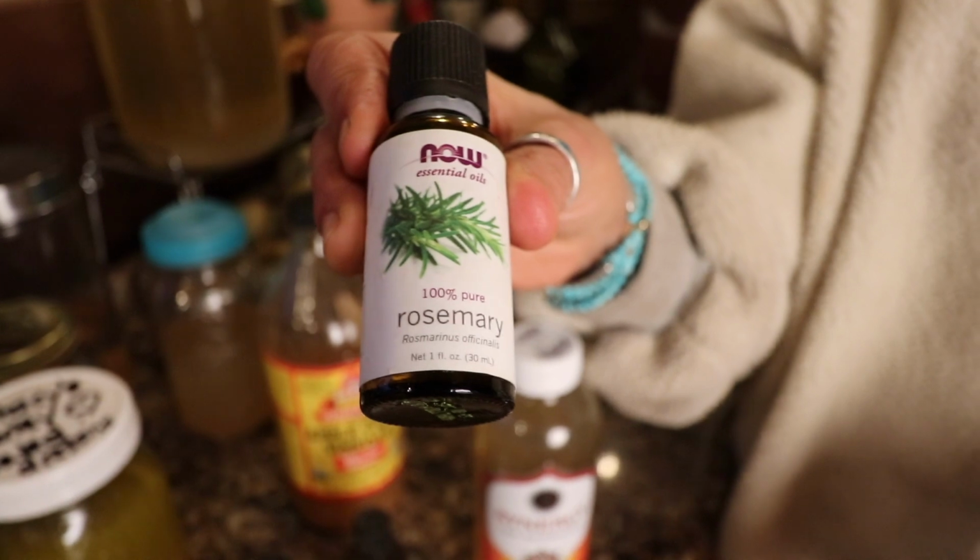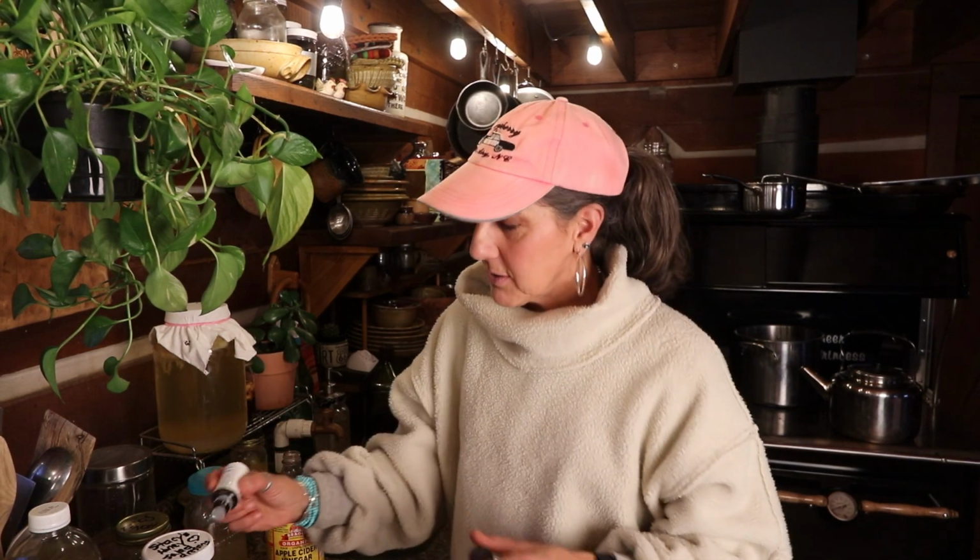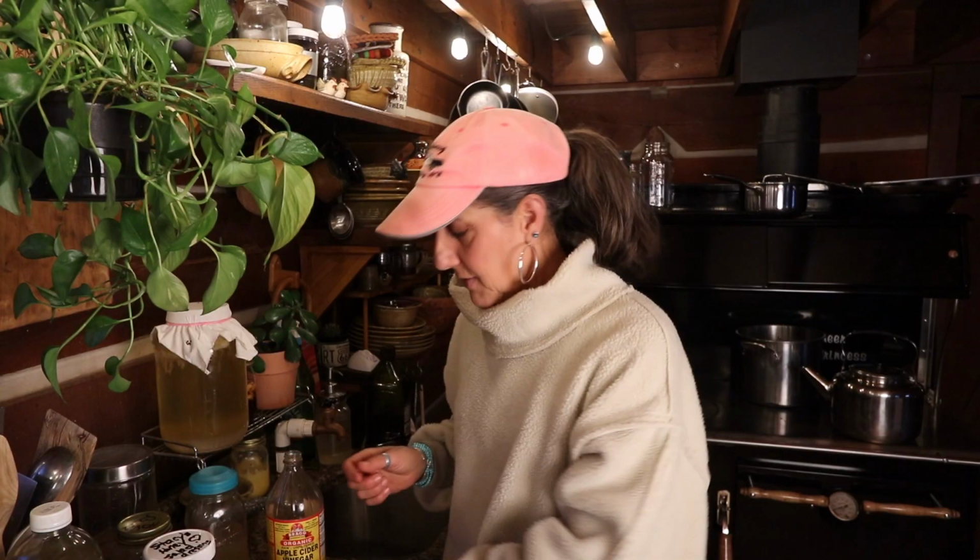There's 3 of them that I vary and use. I really like the rosemary. So the rosemary essential oil, you put a few drops. And what rosemary is good for is to help your hair stay thick and also help grow hair. I put maybe about 8-10 drops or so in there. And then I'll just shake it up, okay?